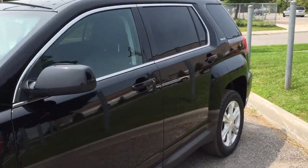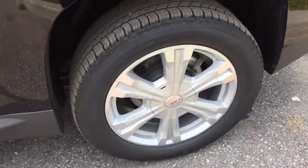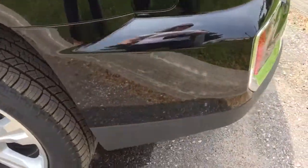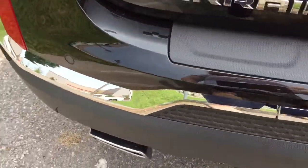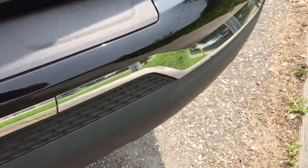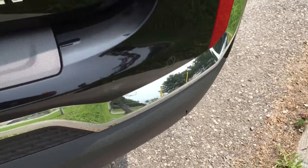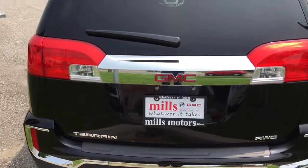As I make my way to the back of the vehicle here, just wanted to point out those awesome 18-inch machined aluminum wheels. Coming around the corner now, you can see lined along the back of the vehicle are ultrasonic parking sensors. So these will alert the driver if the vehicle is getting too close to anything while in reverse. Just a nice safety feature. It's particularly handy when you're backing into some of those tighter spaces.